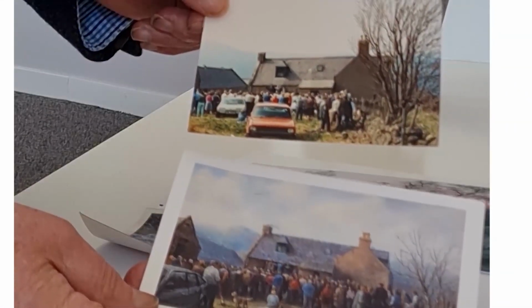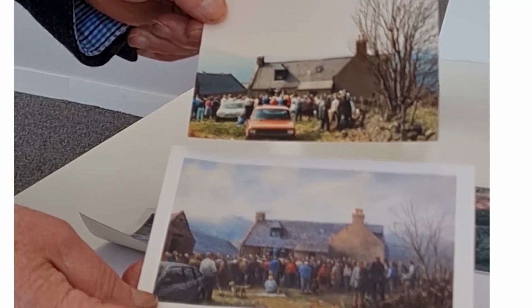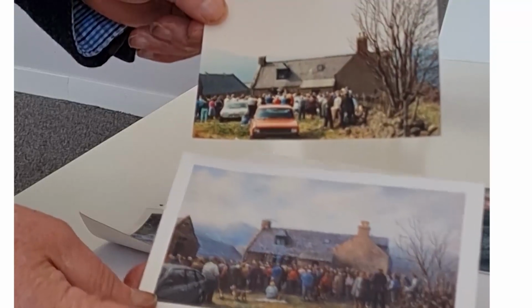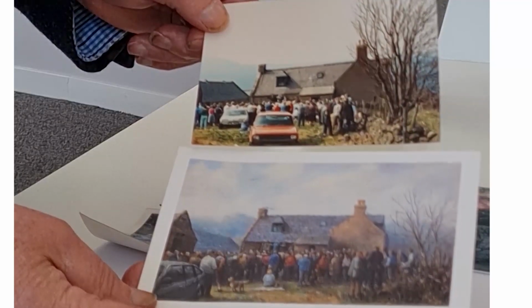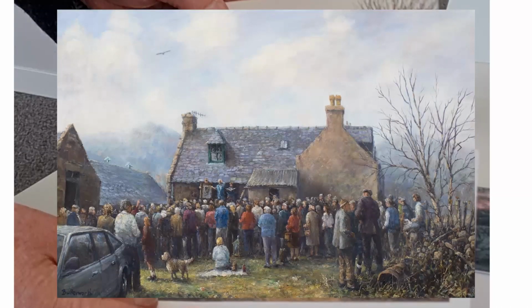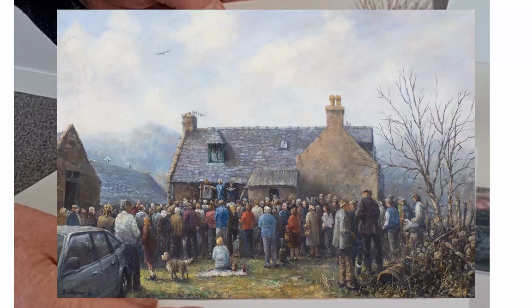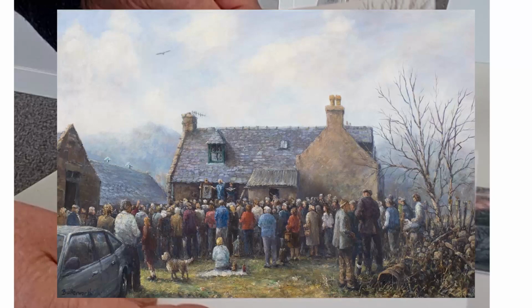That is the photograph of the Raup, and that is the painting that I did of the Raup. Can you see, first of all, I've shortened the house. I've also not included a particular car, and I've varied the people that are there. The other thing in the painting, I don't know whether you'll be able to see it, is a buzzard which was wandering about but isn't in the photograph.